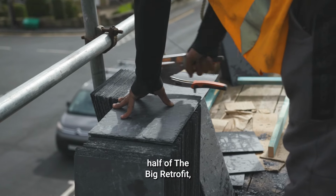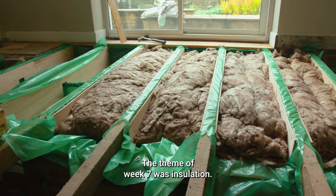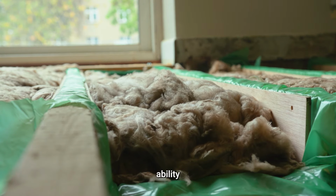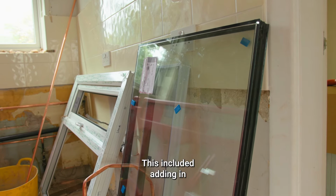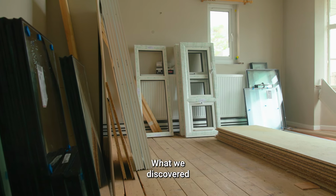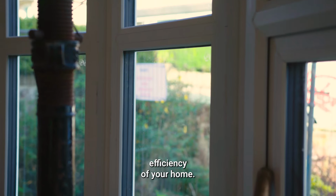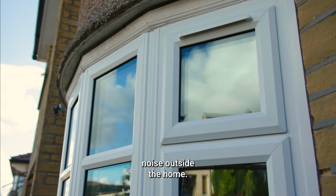Over the second half of the big retrofit, the pace of transformation really picked up. The theme of week 7 was insulation. This is improving our property's ability to keep hold of heat and not let the cold in. This included adding in triple glazing windows. What we discovered from adding triple glazing was that it doesn't just improve the energy efficiency of your home, it really reduces the impact of noise outside the home.